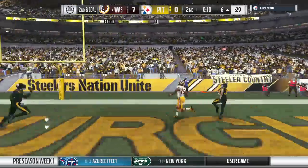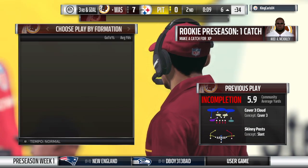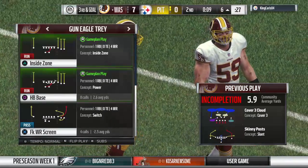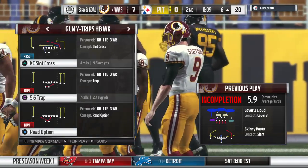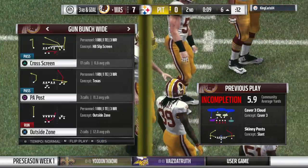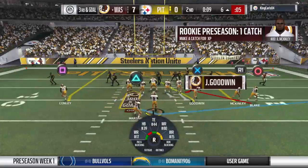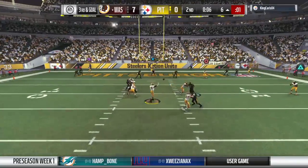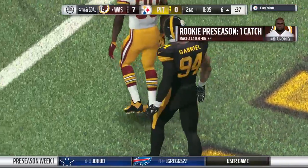To throw on second down is Stafford. That'll be incomplete with 9 seconds now showing on the clock. An extra defensive back on the field here for 3rd and goal. To throw is Stafford. He dropped it. Couldn't hang on in the end zone. So no 6 points, incomplete.